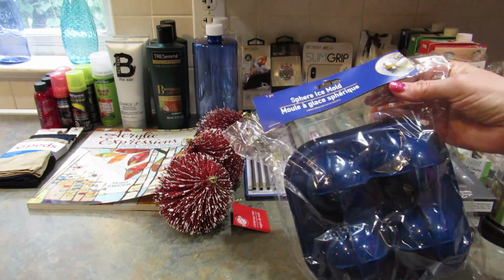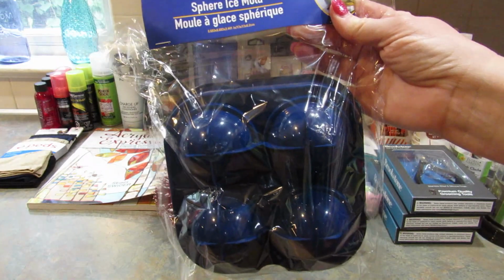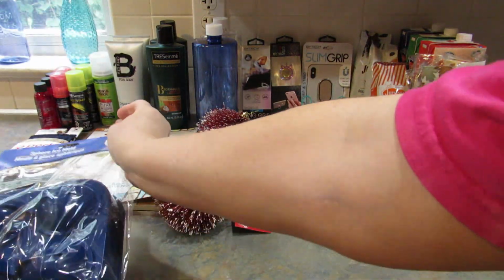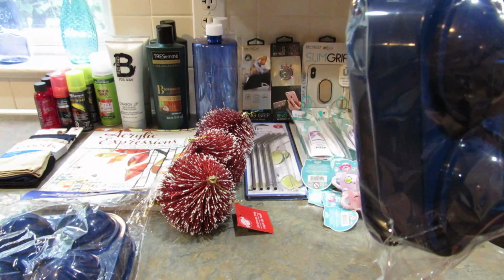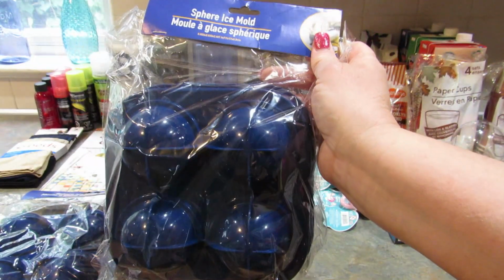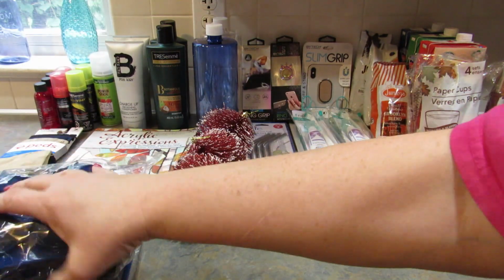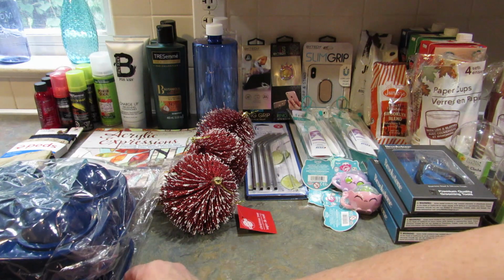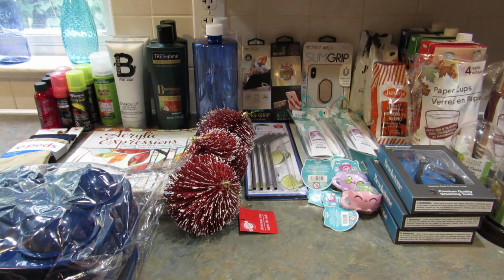Next up, I picked up two of these sphere ice molds just to have some circle ice because I thought it would be fun. I bought these in the past and ended up giving them away and then regretted it. So I got two of them. That way, if I feel the urge to give them away, I'll still have one. So those are really cool, and let me know if you've tried them. I didn't actually try them.